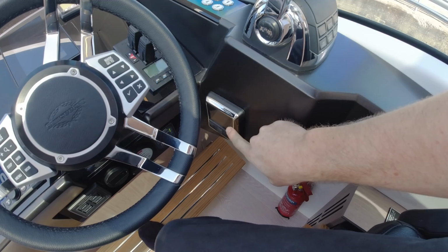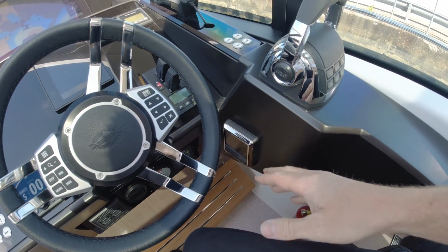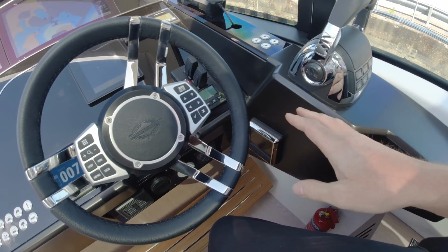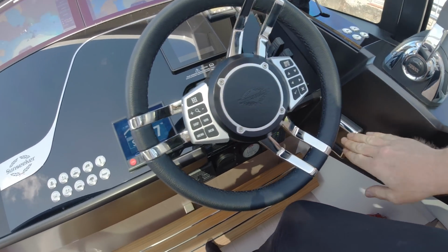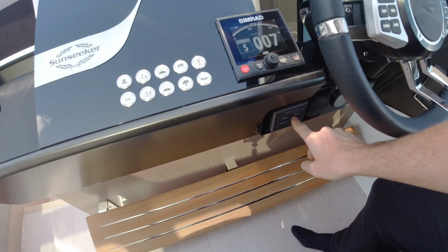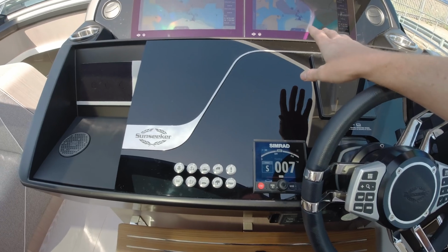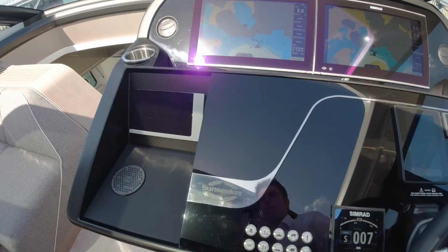Down here, so this is an upgrade for the steering system, which is basically allowing us to dial in how responsive the boat is through the electro-hydraulic steering. It's a really cool feature that we introduced on the Predators. And then we've got controls just for starting, stopping engines here. So it's all really nicely to hand. It's a glass panel here, so matte black finish, really pretty looking.